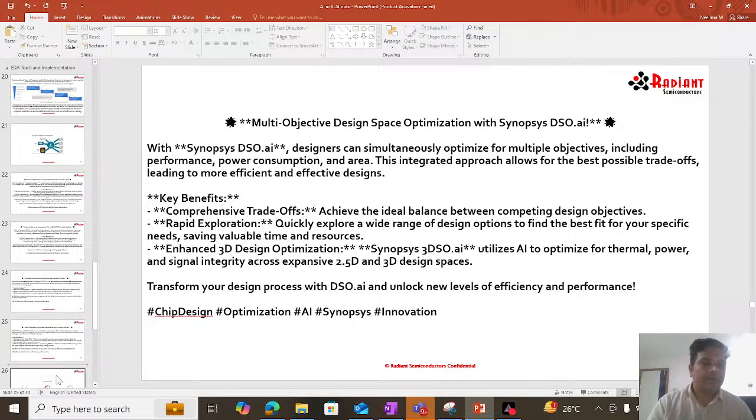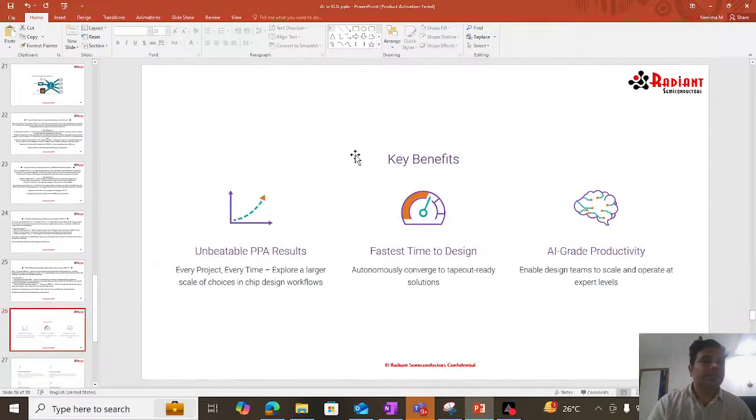Now, let's look at some of the key benefits. Unbeatable PPA results, every project, every time. Explore a larger scale of choices in chip design workflows. You will have multiple recipes to play with. Fastest time to design, right? Autonomously converge to tape-out ready solutions, which is very much important for BTO and MTO.